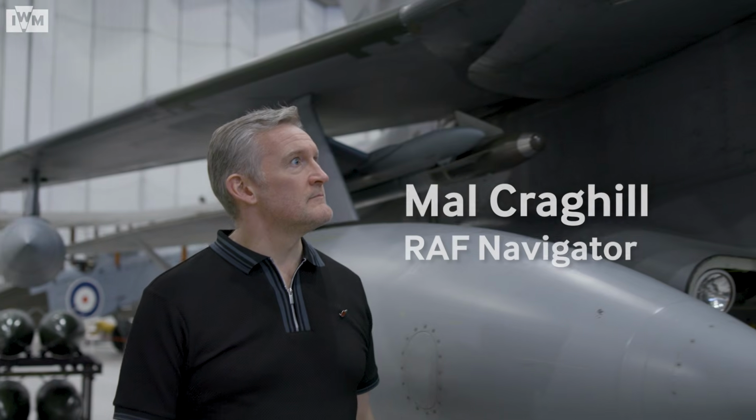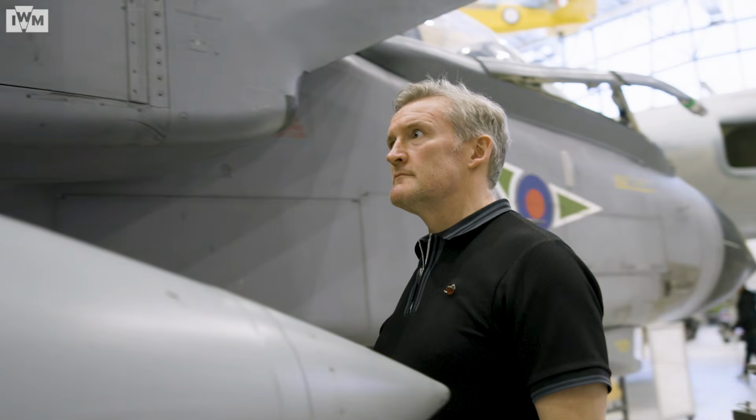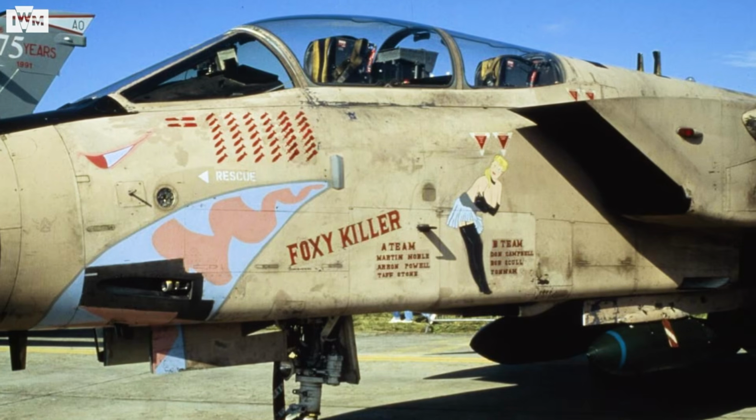I'm Mal Craghill. I was a navigator in the RAF for 30 years, and the aircraft behind us, ZA465, I had quite a long association with, particularly through the 1990s when the aircraft was coded Fox Kilo, later known as Foxy Killer from the Gulf War.